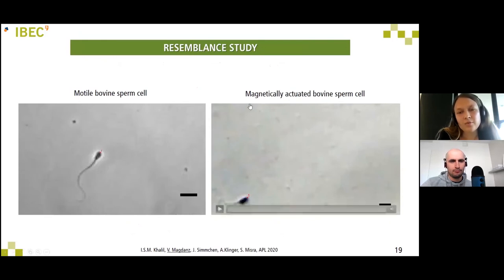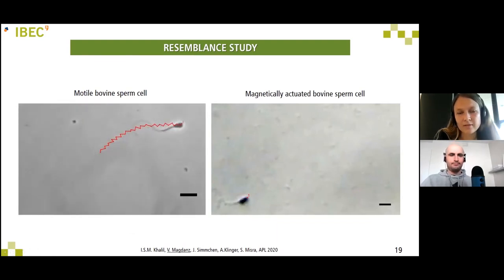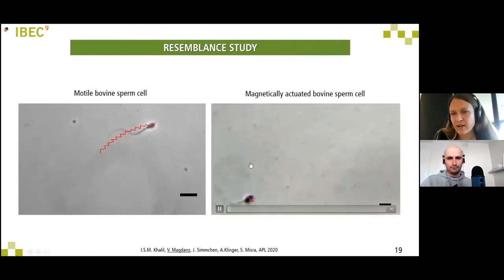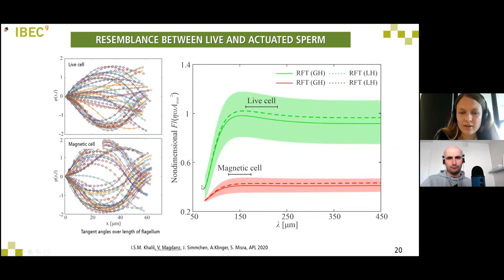So in the next study, we looked more in detail at the waveform of the cells. So we compare a motile cell and the wave pattern with our magnetically actuated cell, which first of all looks quite similar in the waveform. But when we do some calculations and some analysis of the waveform, we can see that the force that the live cell is able to generate is much higher than a magnetic cell, which means we can still learn a lot from the efficiency of the live sperm and learn from that to create faster and more efficient artificial swimmers.